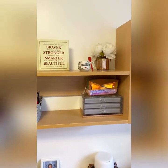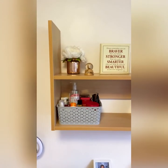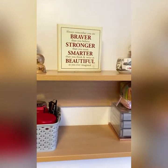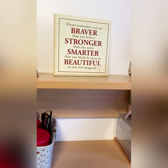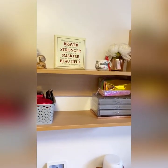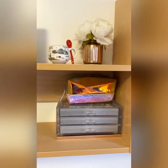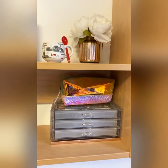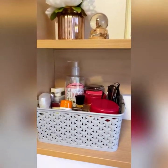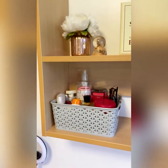Then you get a shelf where you can put your stuff, but I decided to put my cute stuff, and then my cosmetics. So that's my lotion, cream, stuff that I use on my face. And then I like this, it's so cute. My mom bought it for me my first year in the UK. And then a shimmery bag is my makeup bag, and then my jewelry, tiny drawers. Yeah, a closer look at my cosmetics. I don't know what's fun about that, but yeah.